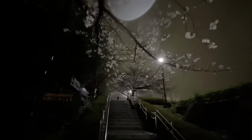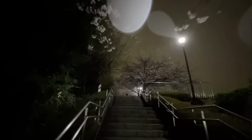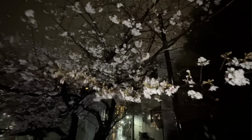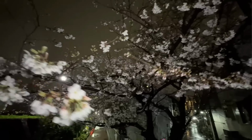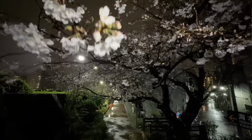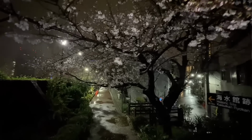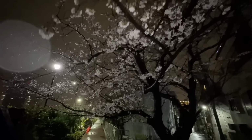Here, I'm gonna walk up the steps a little bit and then look back at the tree, and you can see just how beautiful it is at night in particular. Gonna wipe the lens there. Yeah, if I pan down from it, you can see the two streets. There's a beautiful footpath that you can run on. And this tree just welcomes you. And for a week out of the year, it's like this. It's just so magical.